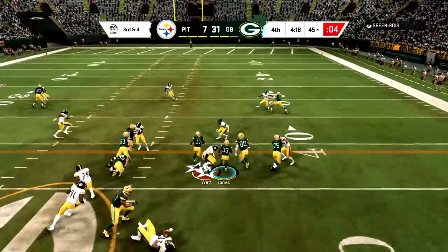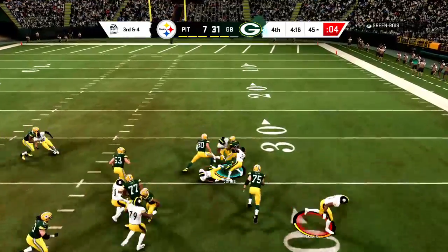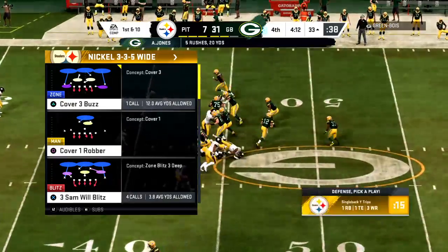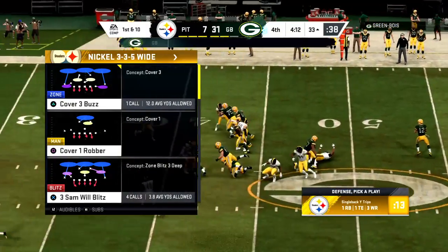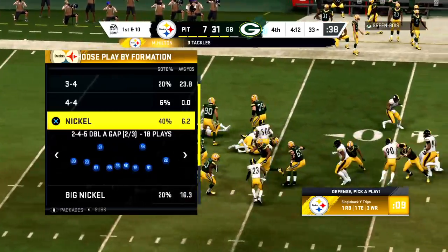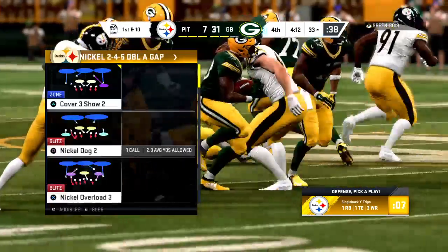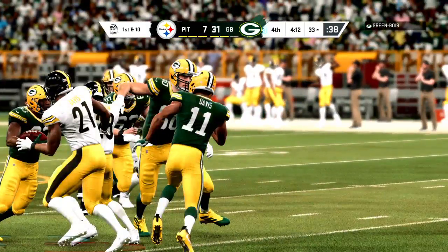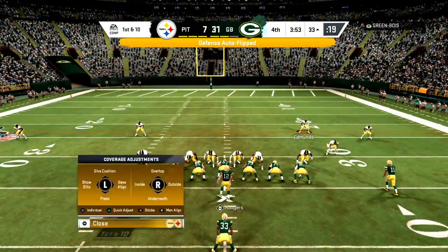On 3rd down, here's Jones. And he's corralled, but not before getting it inside the 35. They get the first. The decision to run on 3rd and medium winds up being a good one. 1st and 10 at the 33-yard line.